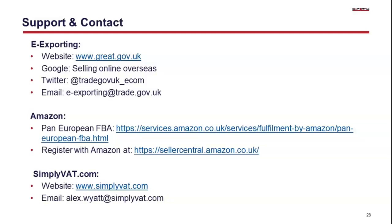There are a lot of different data points that are used to predict what the demand will be for your products in a certain marketplace. We use that prediction to split your stock and ship it to the other countries. One advantage of the Pan-European program is that if something is slow moving, we will go into the warehouses, take it out, and send it to another country where it may be faster moving.